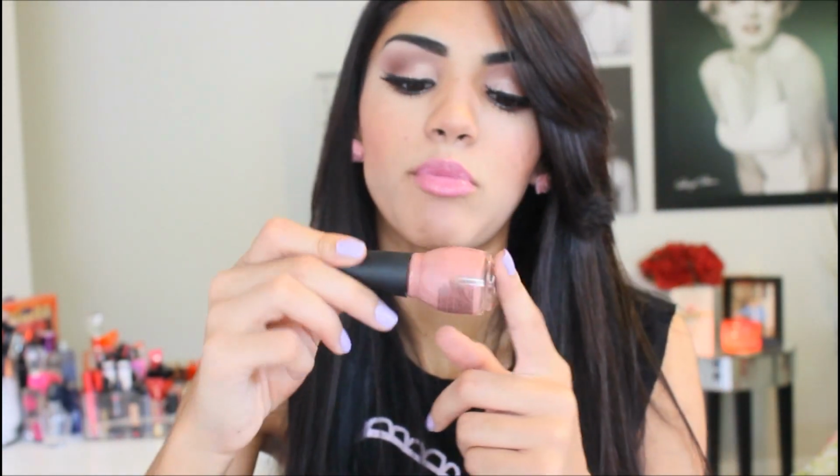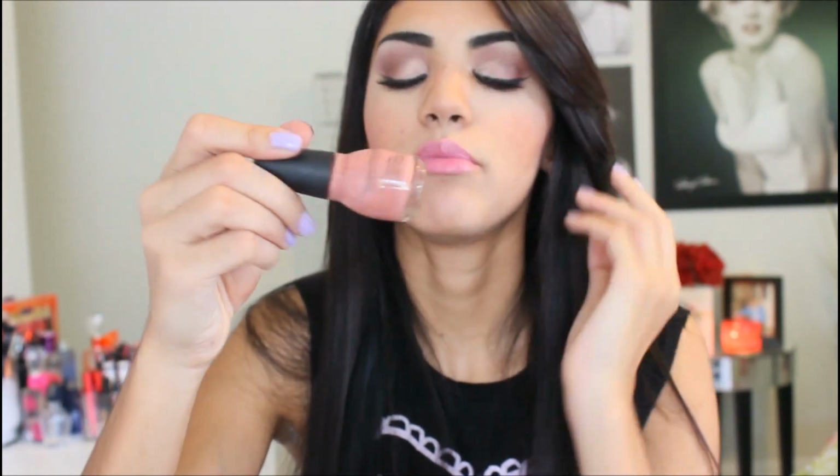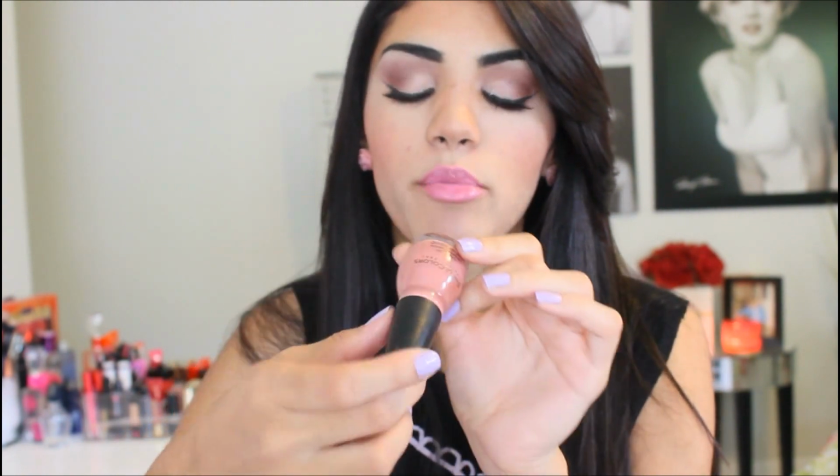And then I picked up more of a nude sort of taupey brown color, and this one's by the brand Sinful Colors, and this one's called Vacation Time.